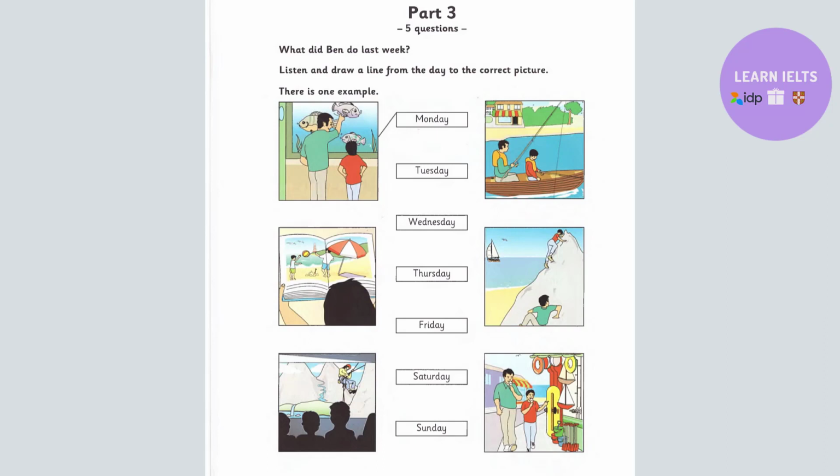2. But what did you do on the first day, on Saturday? We went for a walk in the village. Was it good there? Yes. There were lots of small shops, and Dad bought us ice creams.